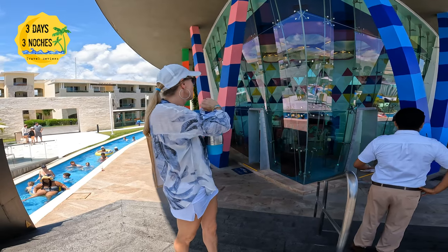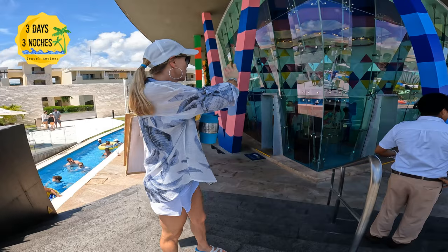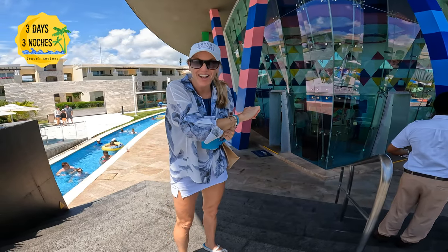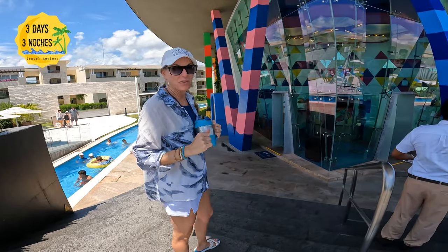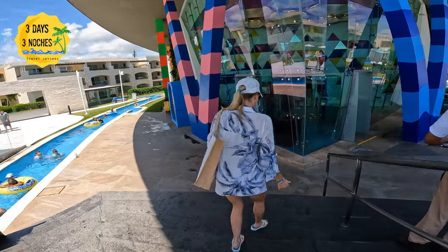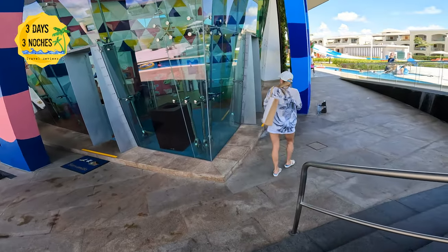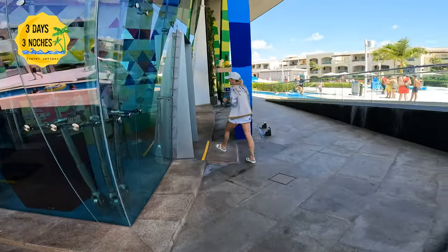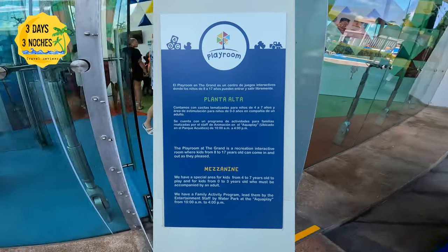They have an area for kids that are babies to 3 years old, and then another area for kids that are 4 to 7 years old. Now in this area, they must be accompanied by an adult. But then they have another area, the big playroom, which they call a recreation interactive room, where kids from 8 to 17 years old can come in and out as they please.